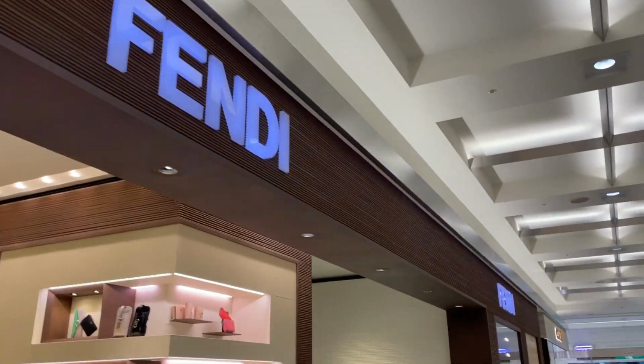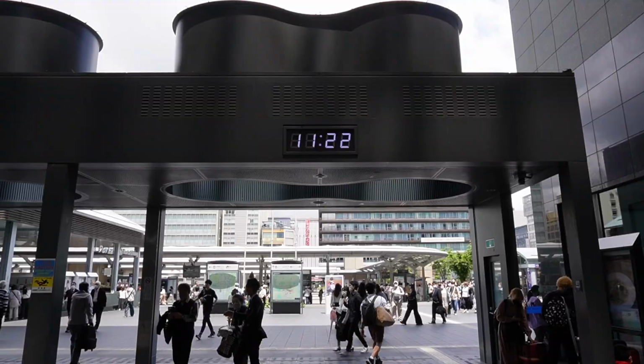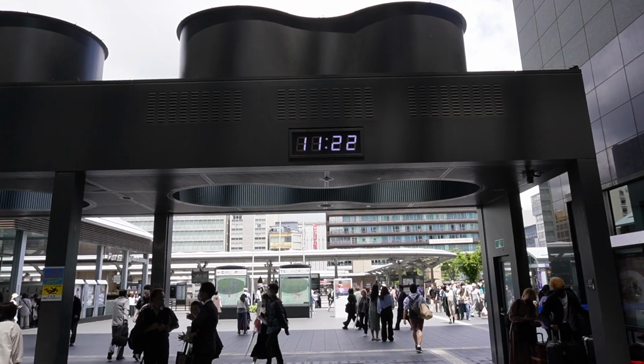This is by far the fanciest train station we have ever been to, and we have been to a lot. We're here at 11:22 and our train leaves at 12:08, so we shouldn't really miss it. We just gotta figure out where to go.